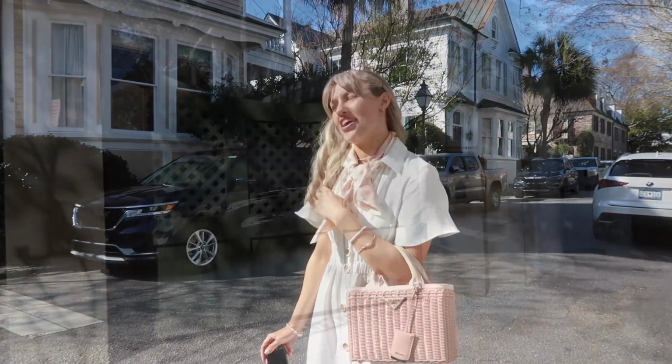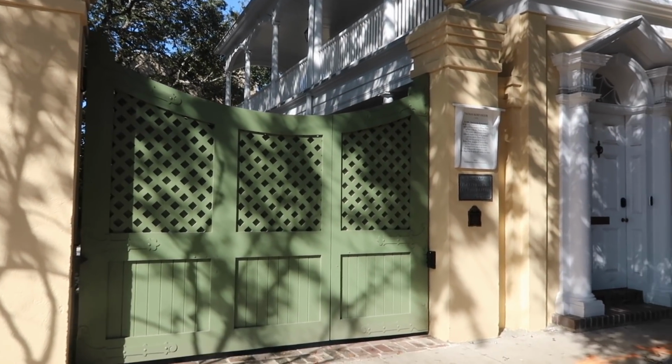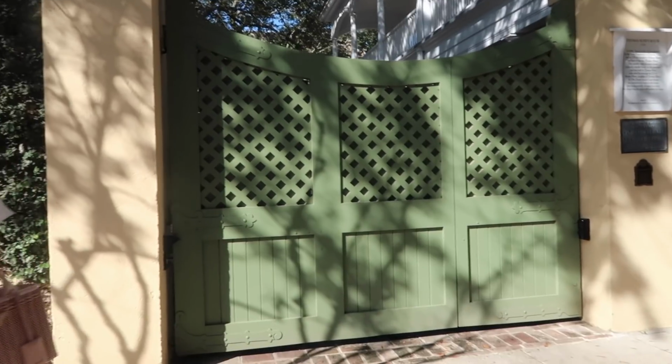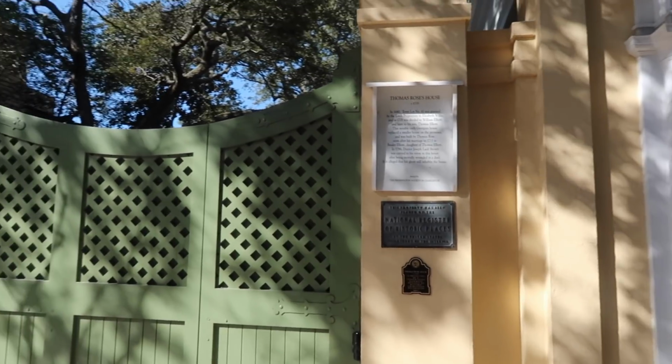I want to whip. Well, I'm having a little bit of a fangirl moment because this is where Julia Engel took her most recent Instagram photo. Really? Yeah. I think I need to recreate it. I'm such a fangirl. Oh my gosh.